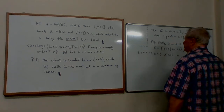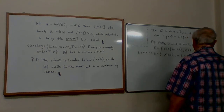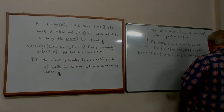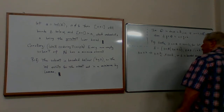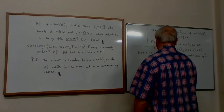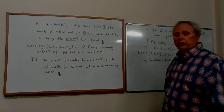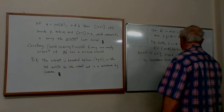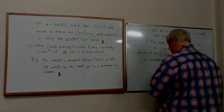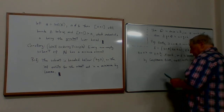So what does that mean? It means that E is bounded above by B over A. Therefore, by the completeness axiom, which we just proved, the sup exists. Well, let's give it a name. Let's call it K sub 0, okay?